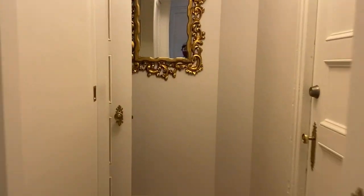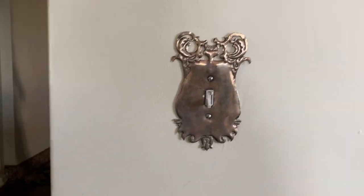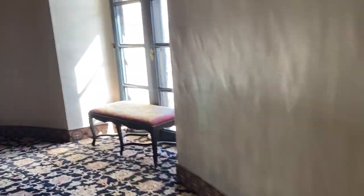Right now we are inside a room, and I think this is one of their bathrooms. I think they didn't remove the original features of it. And imagine a bathroom with a chair like that. This is one of their small bathrooms, I think, or one of the bedrooms. And I really love the features. Look at that, it's so nice. They just fixed a little bit of it, but they didn't really change anything. They left the original look of the mansion.